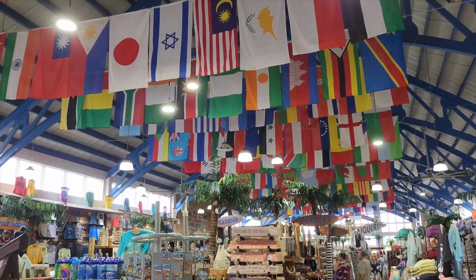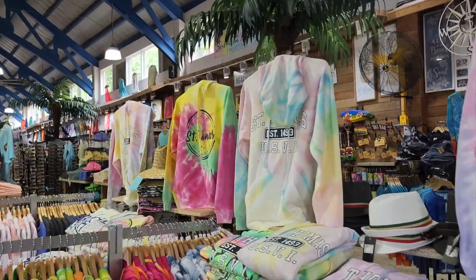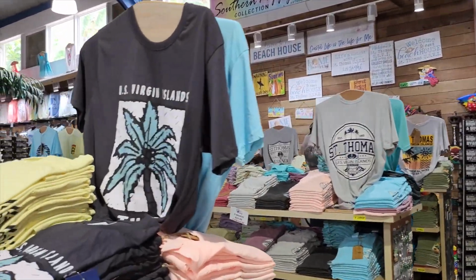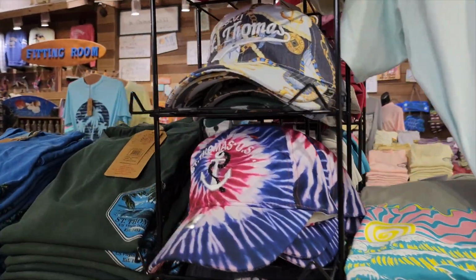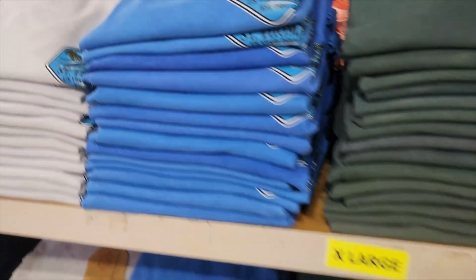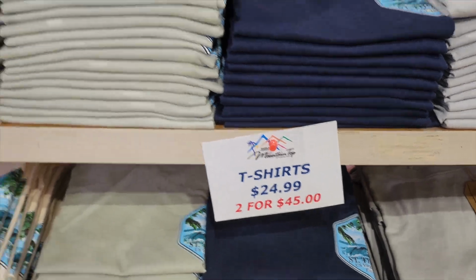So this place is huge, of course. It's not that cool in here either, but there is lots of things to buy. So if you're into souvenirs, this is the place for you. So, you know, you've got the hats, the t-shirts, bags, cute little caps. Some of it obviously branded with St. Thomas. Looks pretty nice quality. What we got here? Price-wise, $25 for a shirt, $45 for two, pretty much standard.